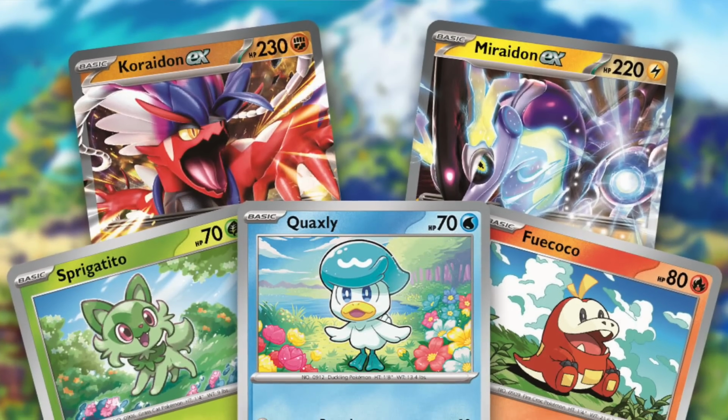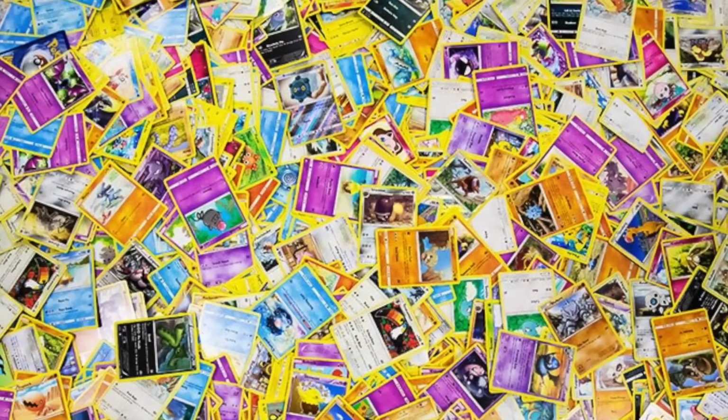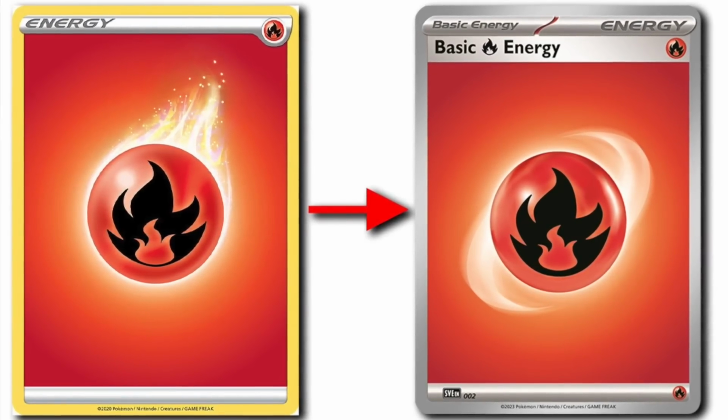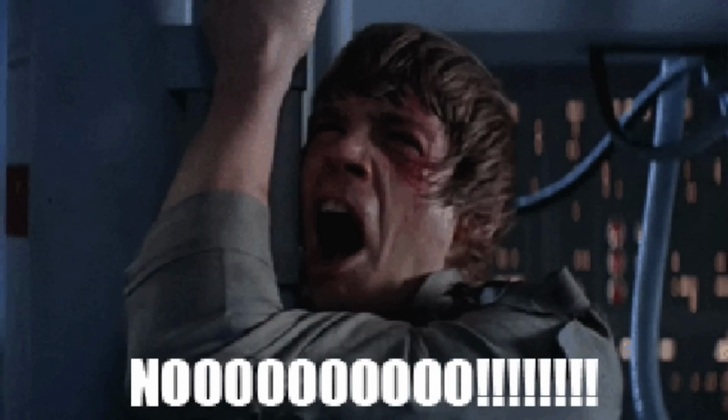This is literally the end of an era. Starting with Scarlet and Violet this year, the Pokemon TCG will no longer feature its yellow border around its cards, but instead moving to a silver border like its Japanese counterpart. For many, this may be a who cares type of moment, but for others that may have been in the hobby since the beginning, this could be a very confusing time.